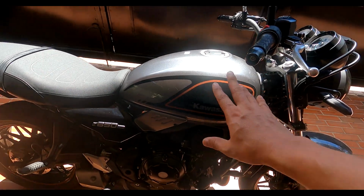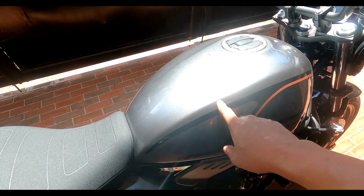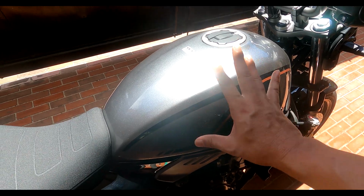Of course, ang caveat natin with metallic, pag yan ay tinamaan at hindi kayo nag-ingat, ang hirap po i-retouch. But again, at the expense of pogi ka, diba?